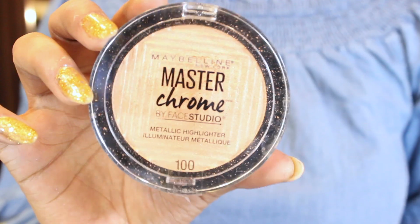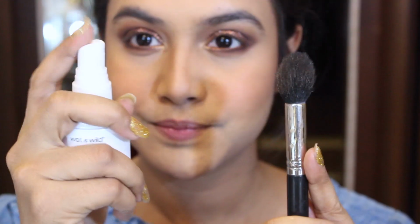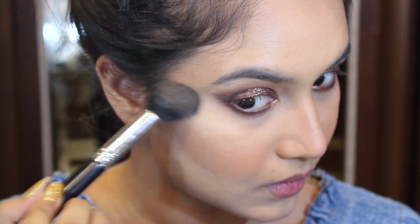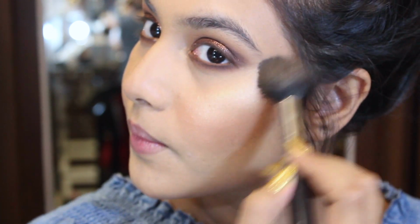Now it's time for favorite part of my makeup. This is their Master Chrome highlighter by Maybelline, and oh my god, you guys, I'm in love with this highlighter. I am using this a lot nowadays. So yeah, I'm just going to apply this onto my cheeks, and also before that I spritz the brush with a little bit of that Wet n Wild spray. So when you apply this for the first time, I think you will not feel that it's that nice, but when you apply the second coat, and oh my god, so good and so glowy. I'm also going to highlight my bridge of my nose and my brow bone.